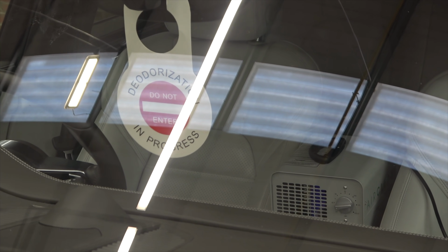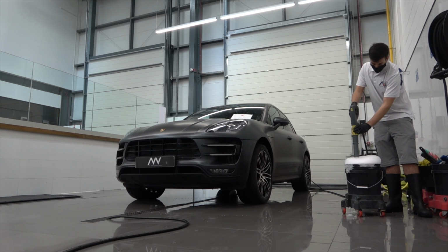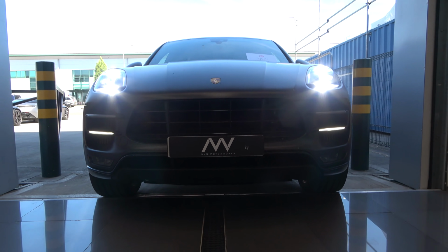We're going to bomb the inside of the Macan using the Air Clean Ozone machine. Not only does it get rid of any nasties, it also gets rid of any smells or anything in your aircon system. So we're going to go hardcore clean on the outside, and then on the inside, despite the fact that it's not too bad in there, who knows what invisible nasties may be lying inside. Let's gas them out.